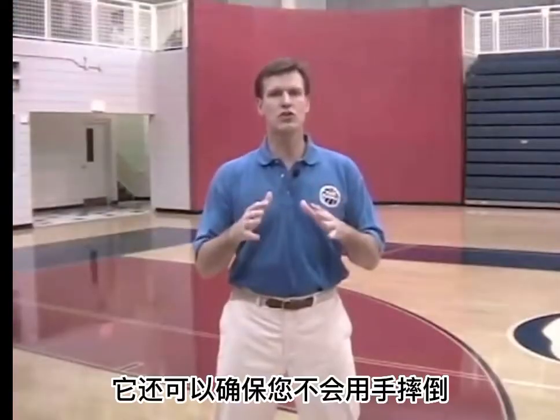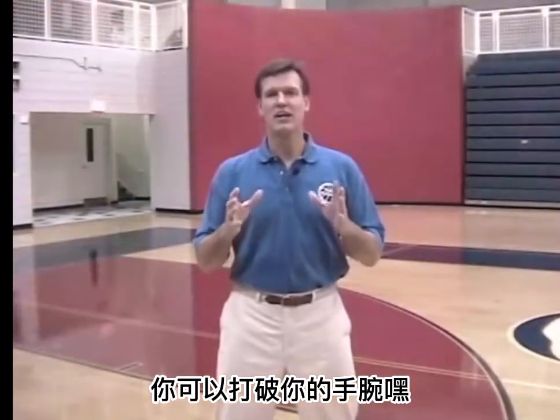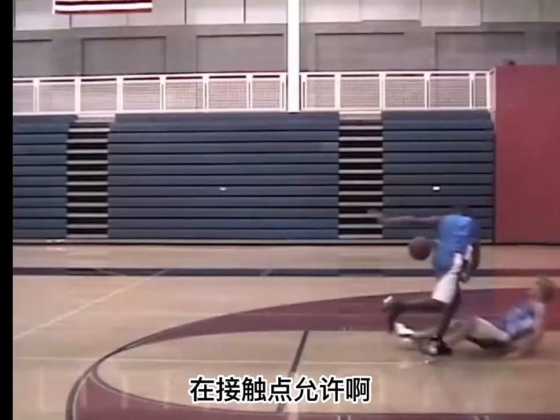It also ensures that you don't break your fall with your hands first. If you do this, you could break your wrist. And hey, a little acting goes a long way. Let the air be forced out of you at the point of contact with a loud "Ah!"